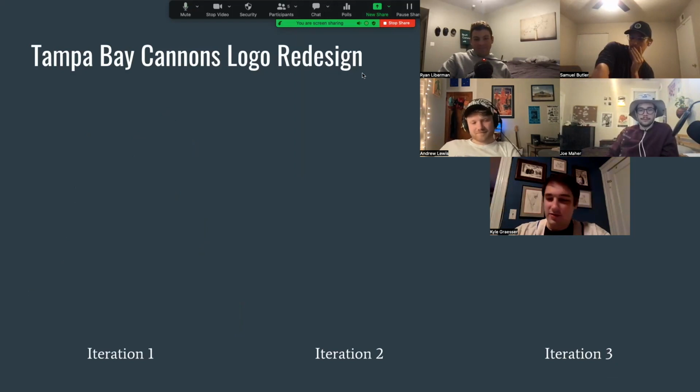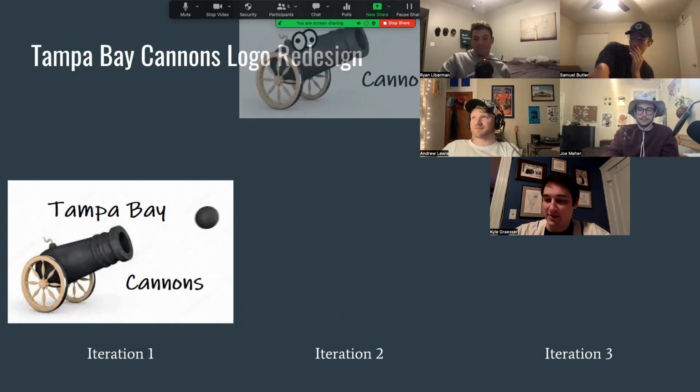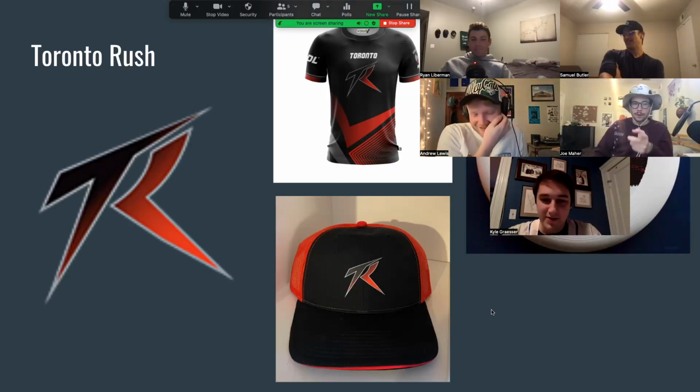So yeah, I wanted to strip it back and just focus on the cannons. So I started with this. Classic. And then I wanted to add a little bit of personality, so I gave the cannon and the cannonball googly eyes. We should put this on one of our logos and sell it.